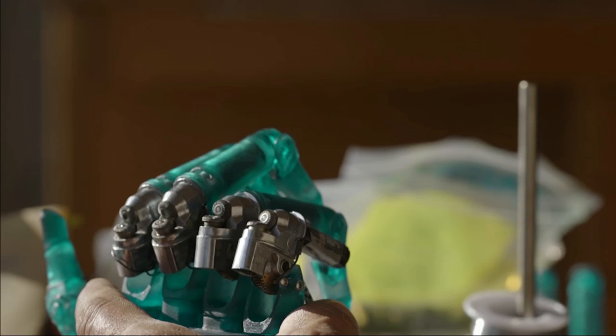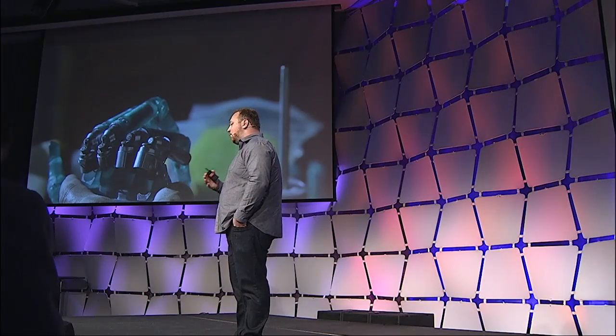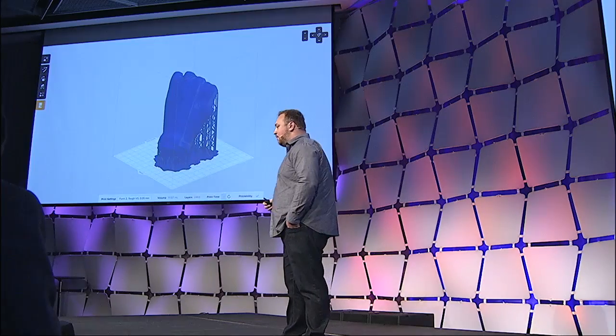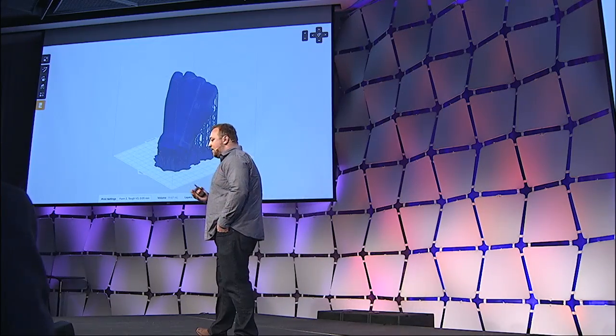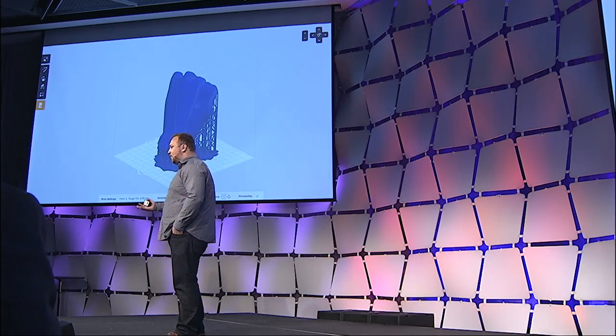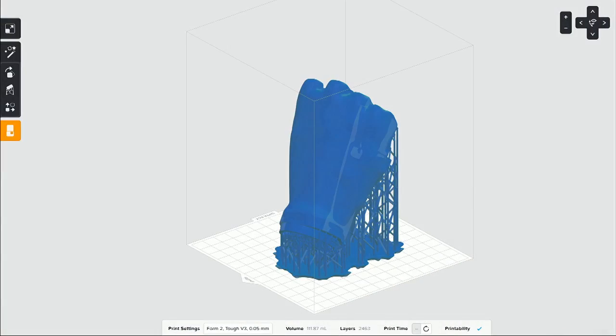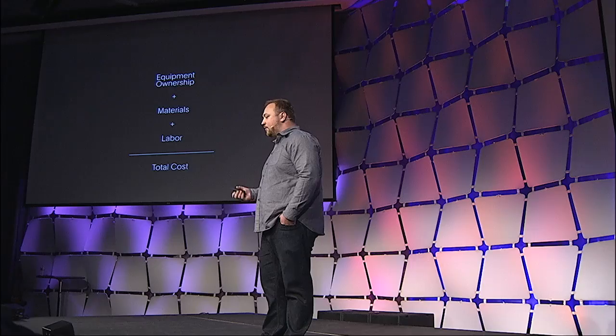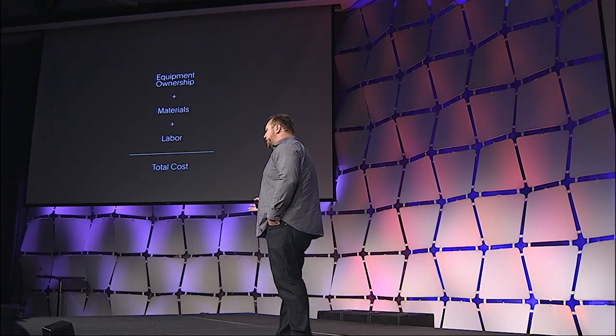So he has been working with engineers and figuring out how he can create a customized prosthetic solution that scales. So this is how one of his prints looks. This is the knuckle portion of a prosthetic. Let's dive into the numbers. Going back to the equation that Max has already touched upon, there are three parts of the system: equipment ownership cost, materials, and labor.